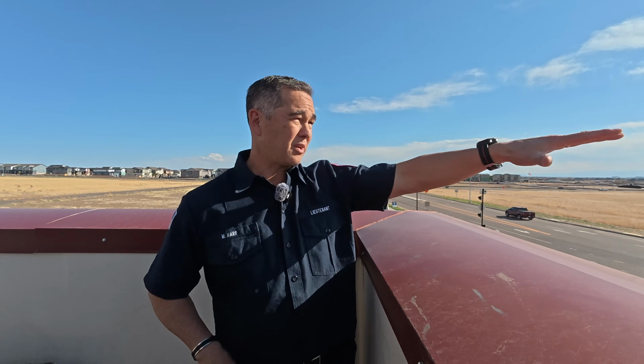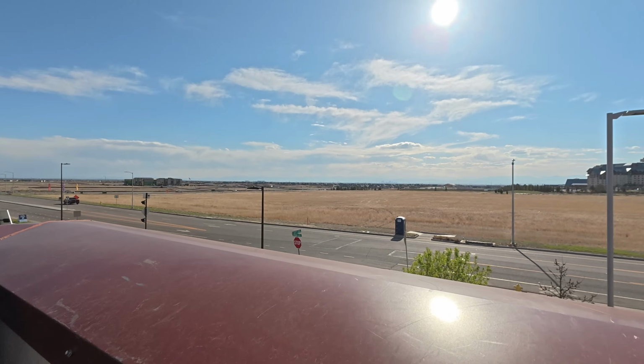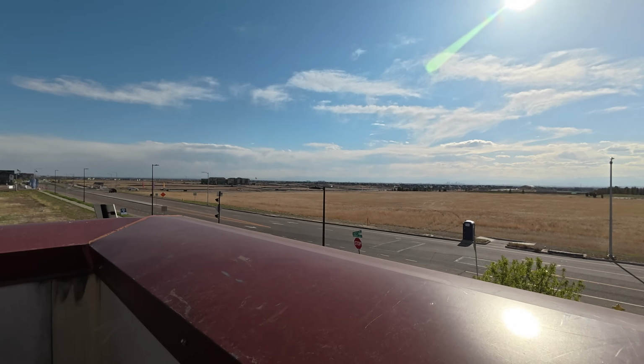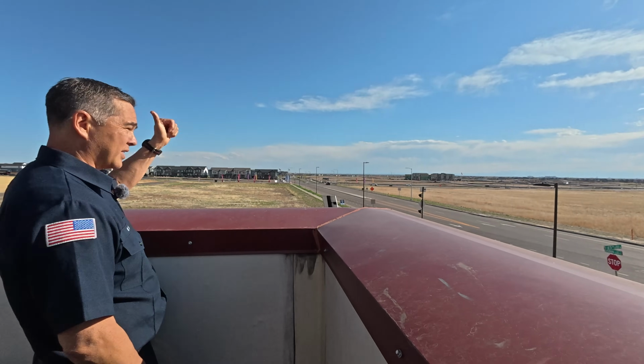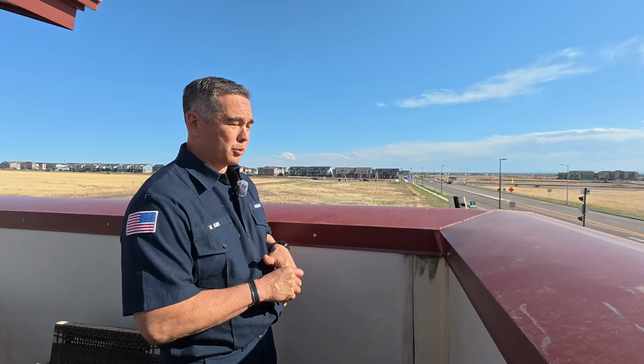So at that time, what you see right here, that would have been everything to the south, everything to the north, and everything to the east. So there was absolutely nothing here with the exception of this firehouse and the Gaylord Hotel. But with that said, you know, it served two purposes.